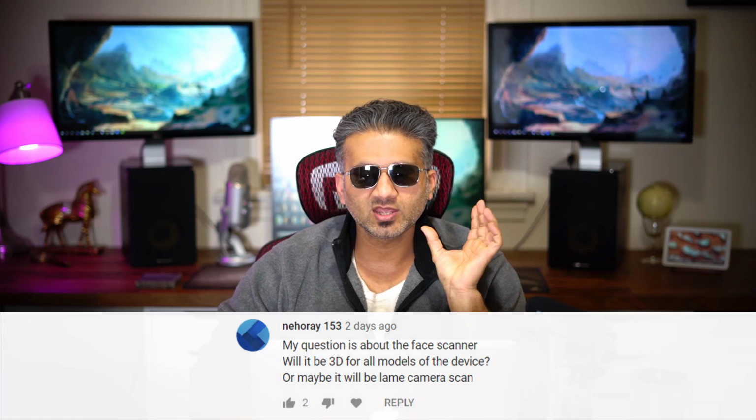We know that the S10, the regular version, has one hole in the front, and the S10 Plus has two holes. It's a pill style cutout. That one has dual cameras, the S10 Plus. The S10 has one camera. They're very small cutouts. There simply is not enough space in there to add some really nice 3D technology such as the Face ID on the iPhone.